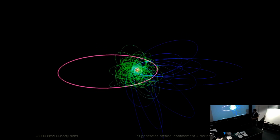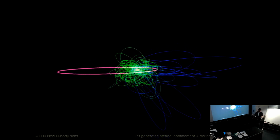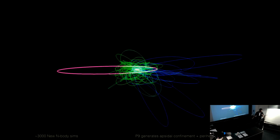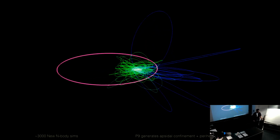The orbits don't close. And why is Planet 9 not precessing at all? Planet 9 is precessing. It's just very slow. In the entire 4.5 billion year lifetime of the solar system, it's precessed by 30 degrees. So it's not much.